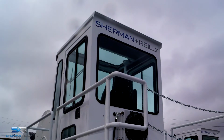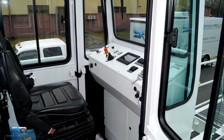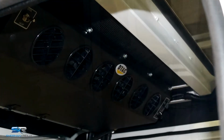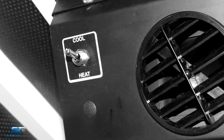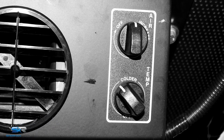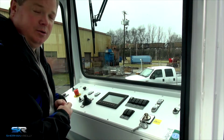But as you can see, we are inside the cab. It's very comfortable, very spacious. You got a nice ergonomic seat here. This cab is full environmental heating and air. We have the vents up here that we could turn on, so on an extremely cold day, the operator is still comfortable by turning the heat on. And even in the middle of the summer on an extremely hot day, the operator is still comfortable by turning the air conditioning on.